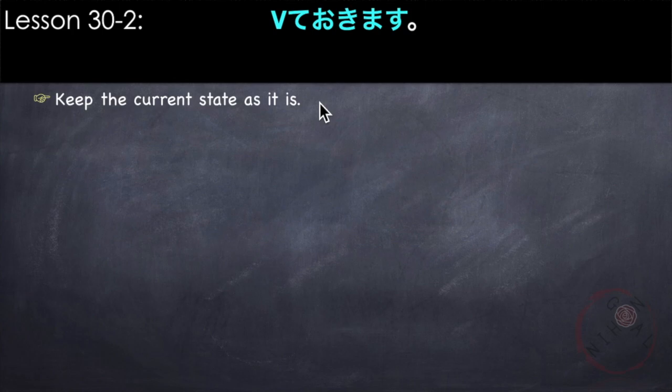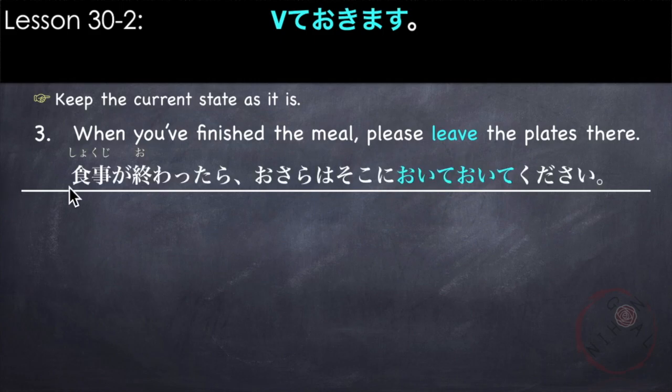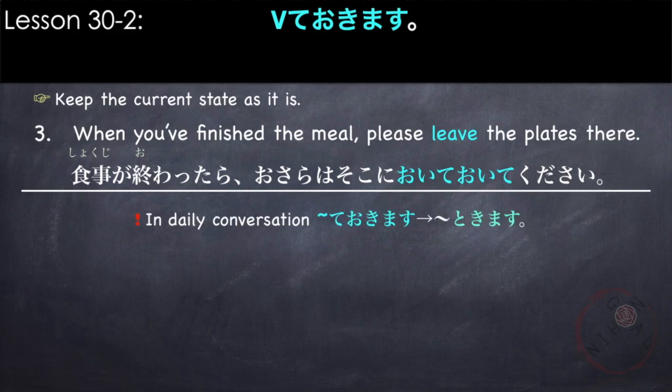And another use of this pattern is to express to keep the current state as it is. For example, when you finish the meal, please leave or put the plates there. 食事が終わったら、お皿はそこに。Our verb is to leave or to put, so 置きます. So 置きます becomes 置いて and then followed by 置きます again, which is in a command or request form. So again, we change it to て form. So it becomes 置いてください。食事が終わったら、お皿はそこに置いてください。So I know it sounds weird.